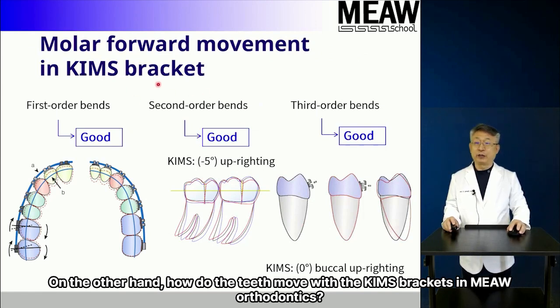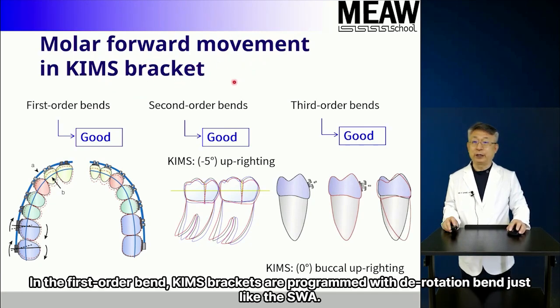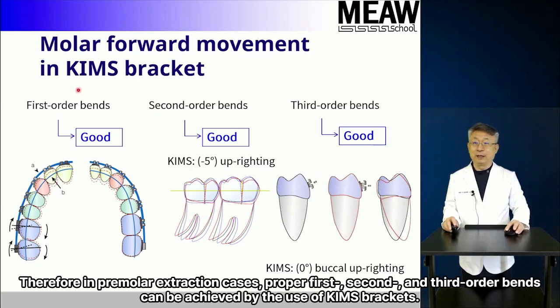On the other hand, how do the teeth move with the KIMS brackets in MEAW orthodontics? Let's take a look at the molar forward movement with KIMS brackets. In the first-order bend, KIMS brackets are programmed with derotation bend just like the SWA. However, in the second-order bend, minus 5 degrees of distal angulation is programmed, which uprights the lower molars. In the third-order bend, 0 degrees of torque allows more buccal uprighting compared to the SWA, making the molar forward movement easier. Therefore, in premolar extraction cases, proper first, second, and third-order bends can be achieved by the use of KIMS brackets.